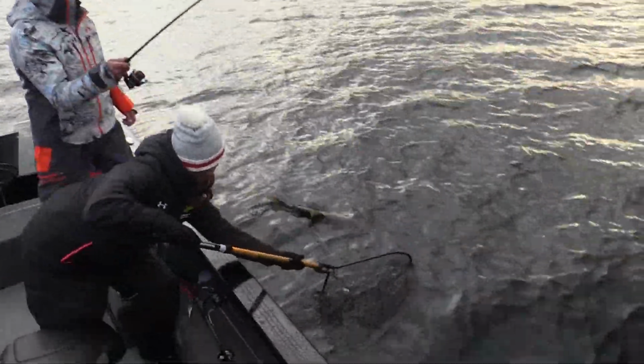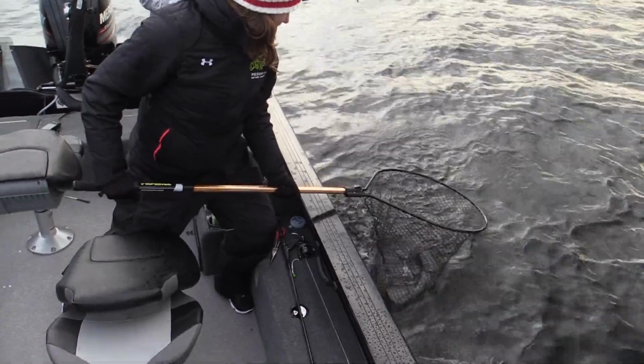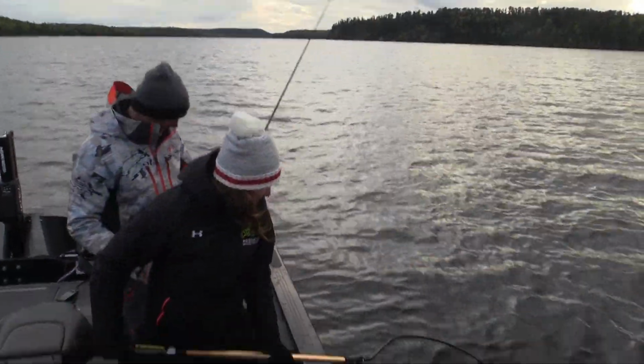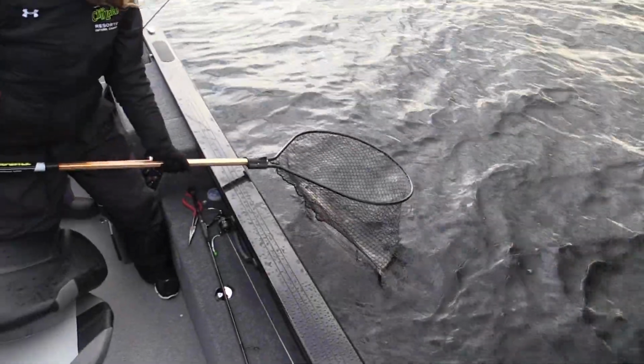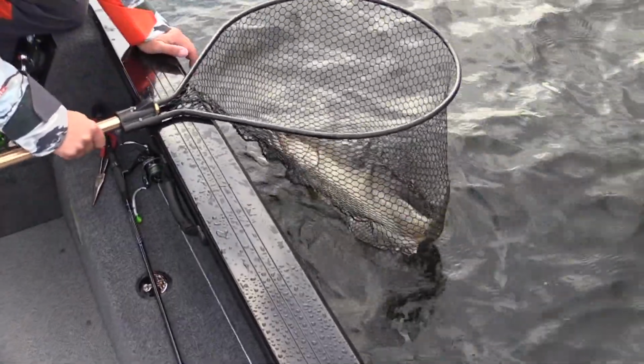Oh, look at that fish. Oh, wow. Oh my gosh. What a beautiful laker. That's what we're after. And he popped off? Yeah, he's off. I think that's a she. What a fish. Wow. That is a nice one. Yeah, that's a dandy. Let me squeeze in here, hon.